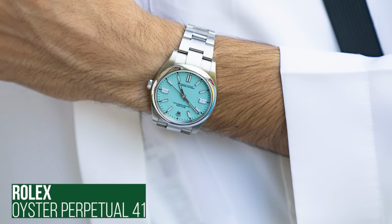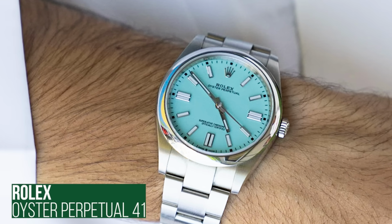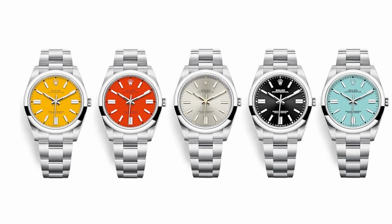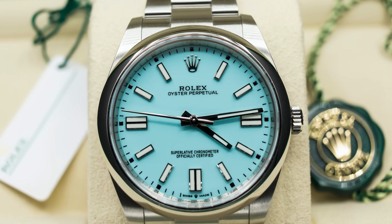And now to my favourite, and this may come as a surprise because it is actually the cheapest watch of the 10 that I've selected today. It is a Rolex Oyster Perpetual 41. Why? It's because of this Tiffany blue 41mm face, almost impossible to find. It's a stainless steel Rolex, and because it was one of the most affordable Rolex watches, and so simple and stylish, there was huge demand for the entire range. But this Tiffany blue face was by far and away the most popular option.